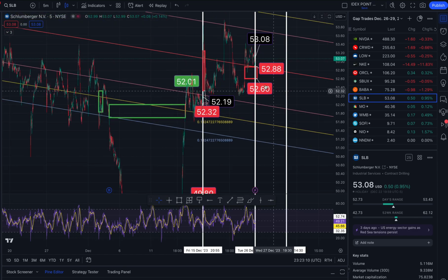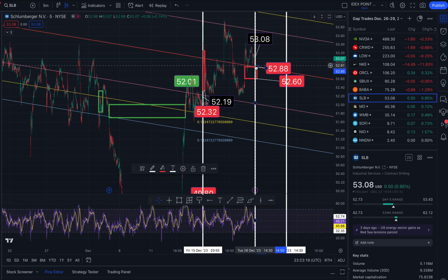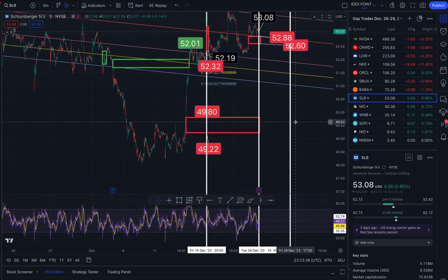Now, to the south side. So the middle of the trend, and in this case, support is at 52.88. I will anticipate a bounce as we hit this area, 52.60. Closes out at that gap, and roughly 51.56 and 51.16 to the south side. And watch out for the other landmines to the south side.